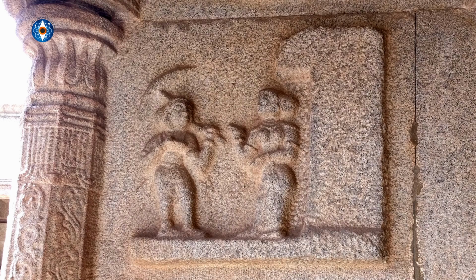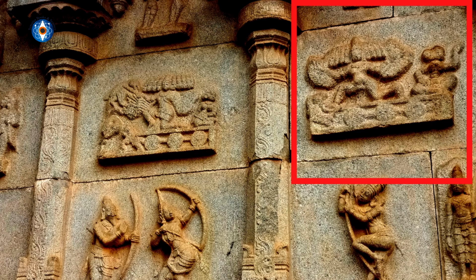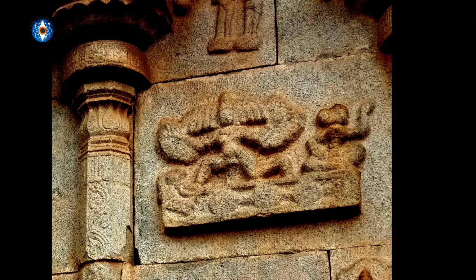Sita seems to be in the process of giving alms to him. Ravana kidnaps Sita in his flying chariot Pushpaka Vimanam. You can see this in the adjoining wall. Ravana has acquired his true form with his 10 heads and 10 arms clearly visible, and he is flying away on Pushpaka Vimanam with Sita.